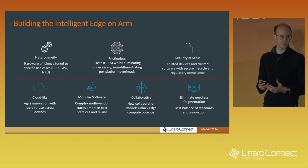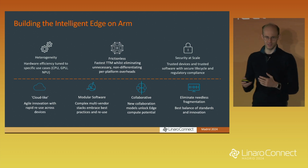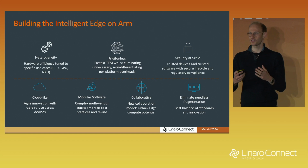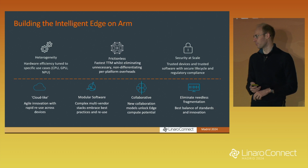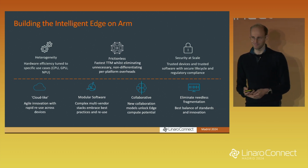It's really important to enable frictionless deployment, and for our customers, this tends to represent fastest time to market, whilst also eliminating any non-differentiating overheads. In other words, standardize where possible. And also enabling security at scale. So deploying more complex distributed systems, security is really important, and standardization of security capability across those devices is incredibly important when you have a different mix of roots of trust on the device, for example.